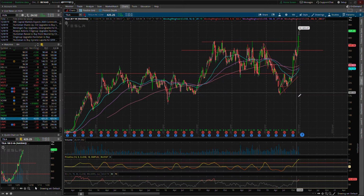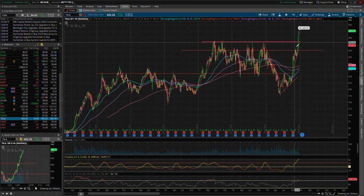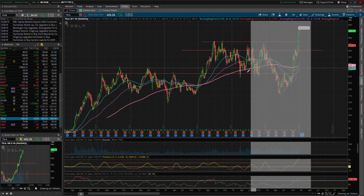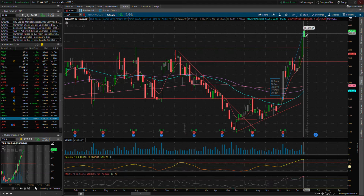from roughly $175, $185 a share, all the way up to $425 a share is where our price currently stands. And it's really just been an absolute skyrocket. If we move this in, ever since we broke this $260 resistance, which was back here in late October, that is where the bulk of this move has come from.